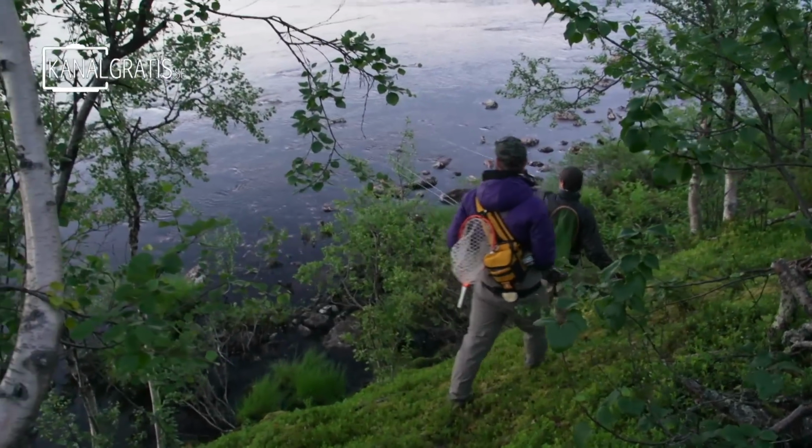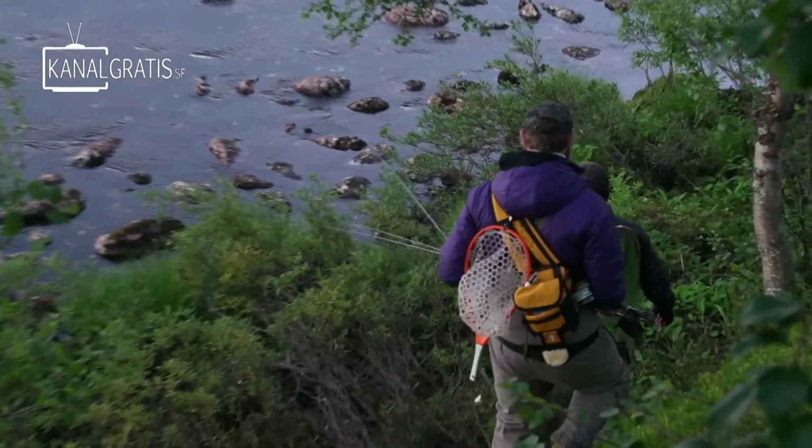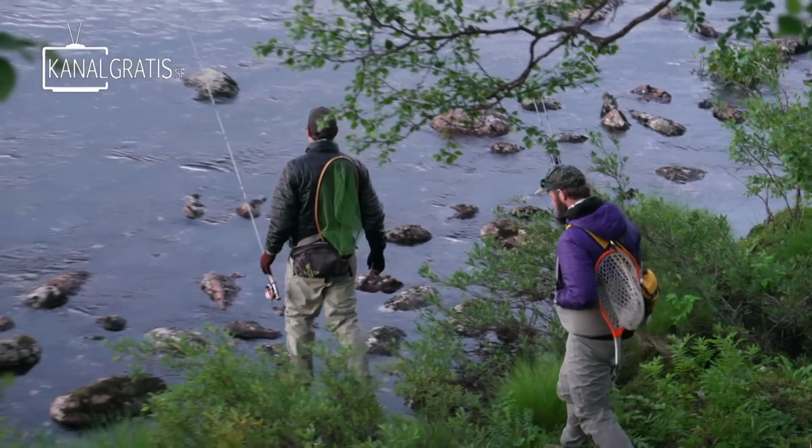Well, here I have quite a shallow stream. And then further down, it just goes down to a big hole. Big holes. We like big holes. Big holes hold big trout.